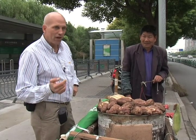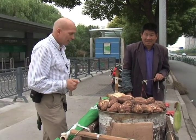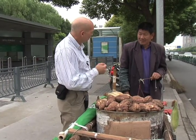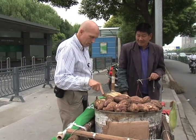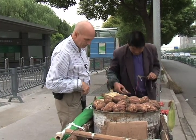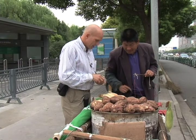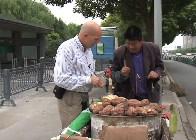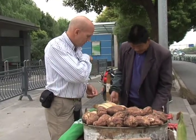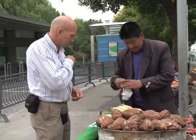All right, so we found a vendor that is selling corn and a sweet potato. Could I have one sweet potato? This one here? Yeah. And is that how much? 3? That good? So that's 3 yuan.